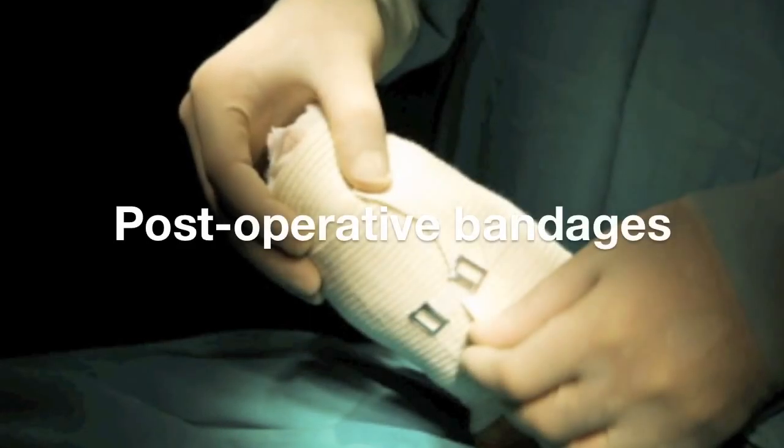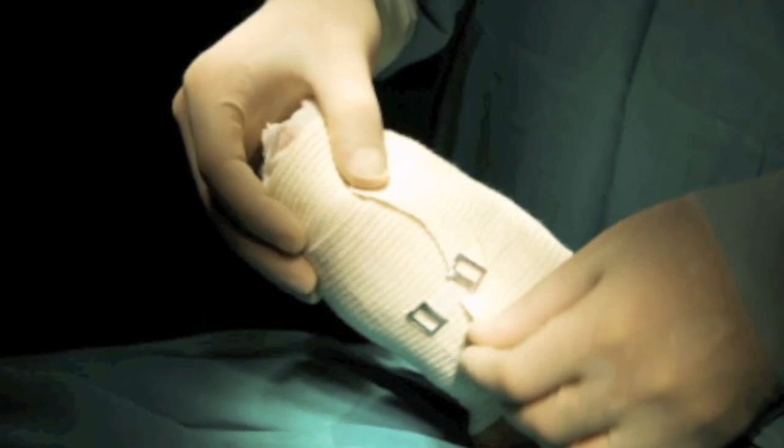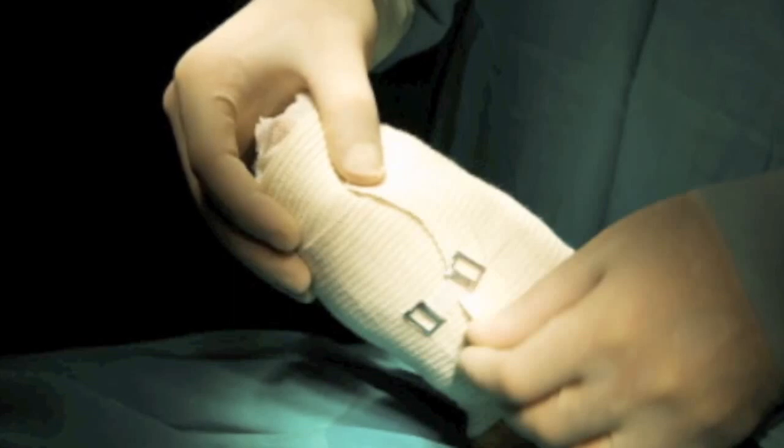Now let's talk about your bandages. Be sure to follow your surgeon's instructions regarding your bandages. If you're having significant pain despite elevating your foot and taking pain medication, there's a chance that if you have an ACE wrap over your dressing, it may be on too tight, which occasionally happens sometimes when the foot swells. If you're in that category, you may need to rewrap the ACE wrap, and we're going to demonstrate that for you.